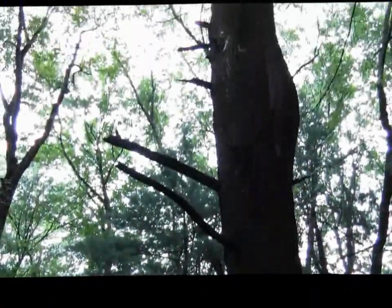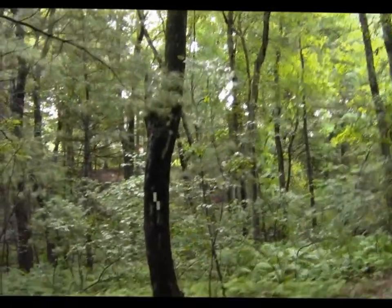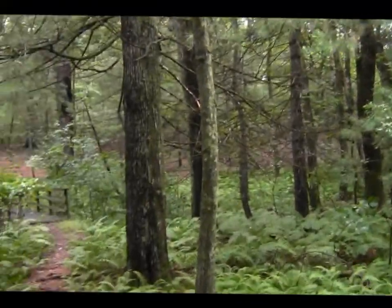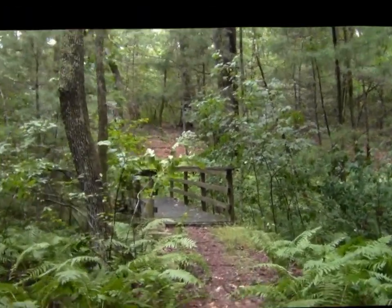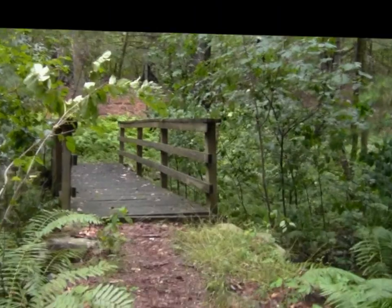Wow, that's a huge pine. Pines like this tend to house hawks. The trail's a little more noticeable, and here we have one of our first locally made amenities, a little bridge. Looks to be well crafted.